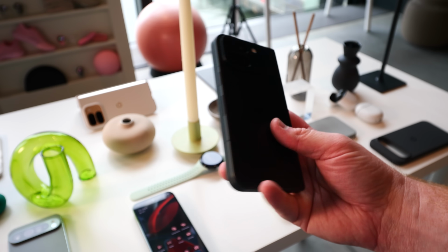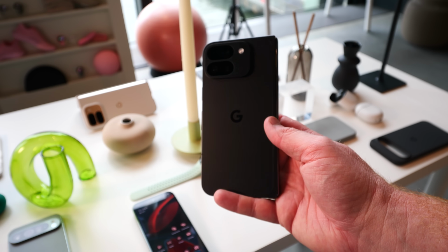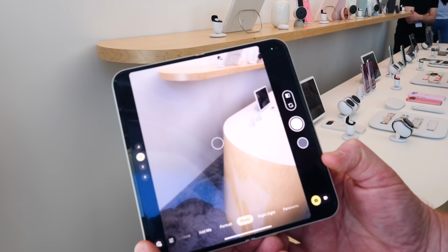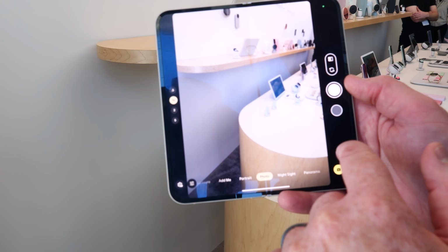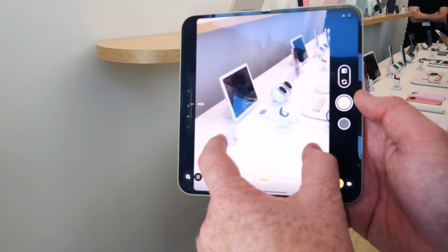Now let's talk about the camera setup that needed to be adjusted because of the thinner 5.1 millimeter display, not including the camera bump. The inner screen camera and the front camera are a 10 megapixel ultra-wide camera with an 87-degree field of view. The rear camera system has a 48 megapixel wide camera, a 10.5 megapixel ultra-wide autofocus camera, and a 10.8 megapixel telephoto camera.